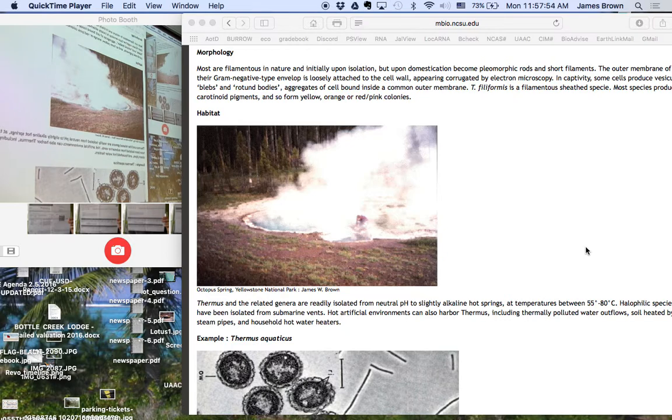These things are typically filamentous in nature, but show up in culture as rod-shaped organisms. A lot happens to organisms when they are domesticated and grown on plates and all that kind of stuff. And most organisms can alter their shape somewhat depending on conditions. And the result is a lot of organisms that are filamentous in the environment are rod-shaped in culture. Yeah? Yeah, they would be. Most of them produce carotenoid pigments, and so you get yellow, orange, or pink colonies.